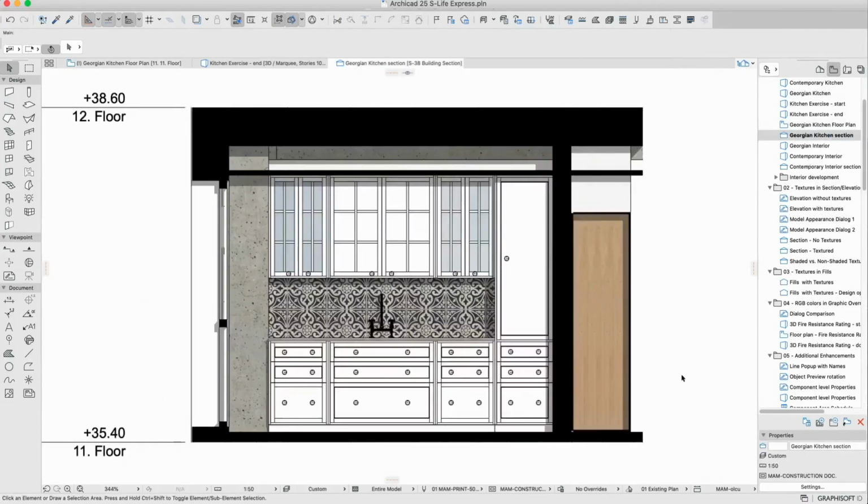Now let's see the interior elevation of this contemporary kitchen. These objects look as good in section as they are in 3D. You might be thinking why. They somehow look much better than before. And this is about an extra improvement that we will demonstrate during this training. This is all about the textures that are visible now. But we will learn more about this improvement in our next module.